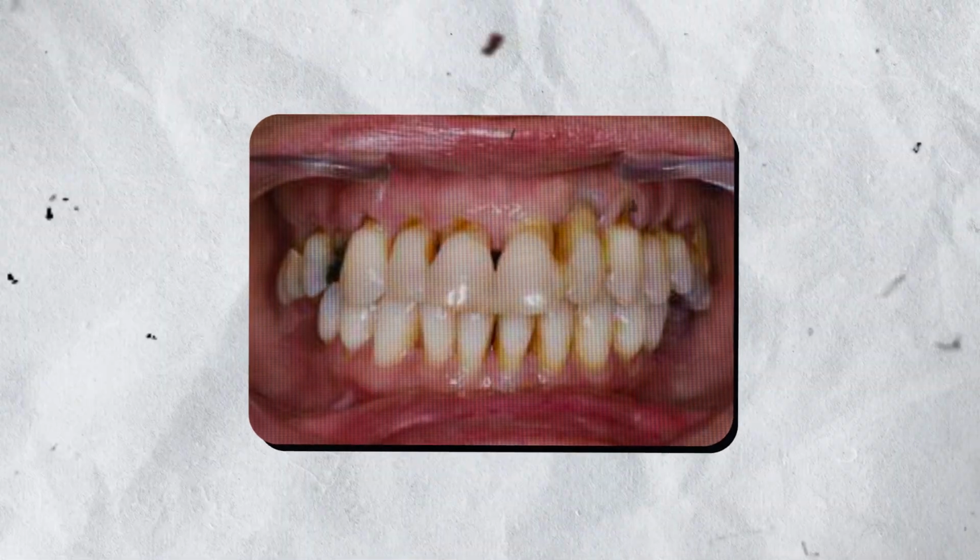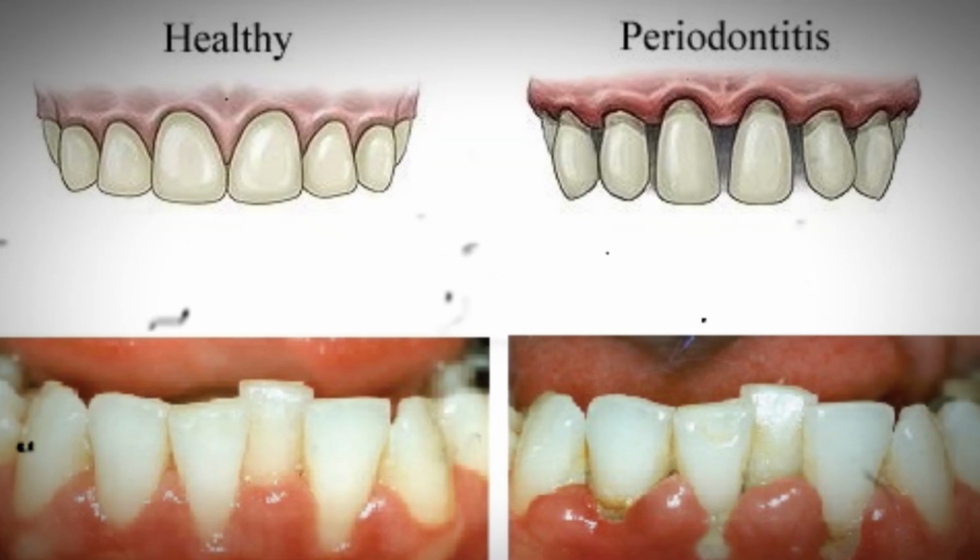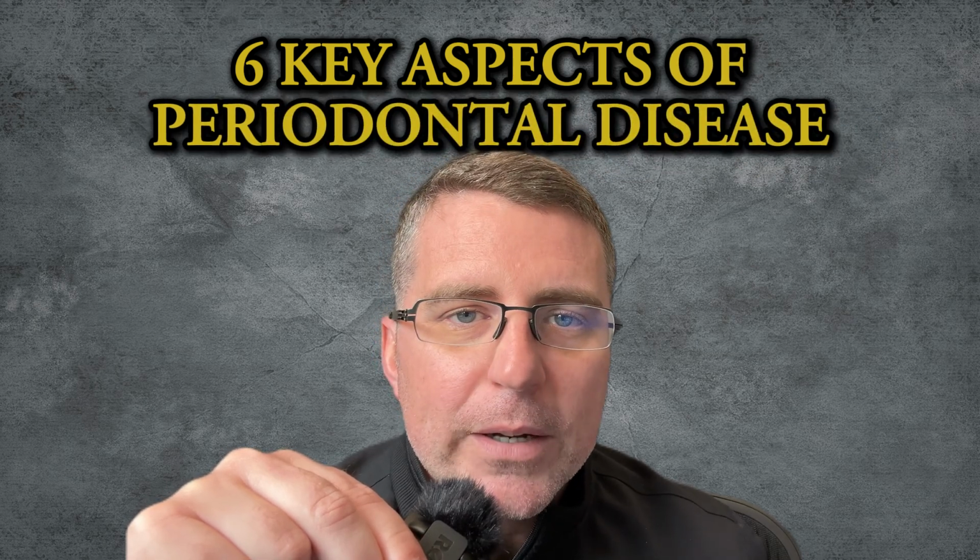Besides a traumatic accident where you got hit in the face or fell, there's really only one reason your teeth could be falling out, and that's an untreated case of severe periodontal disease. Periodontal disease, also known as gum disease, is a bacterial infection that affects tissues surrounding and supporting the teeth. It can range from mild gum inflammation, gingivitis, to more severe forms that can lead to tooth loss and damage to the jawbone. Here are the 6 key aspects of periodontal disease.